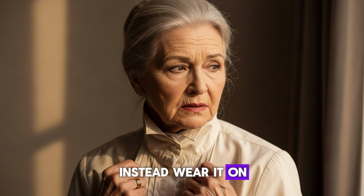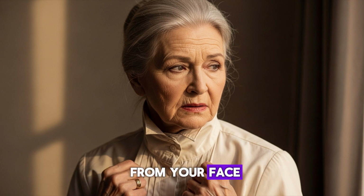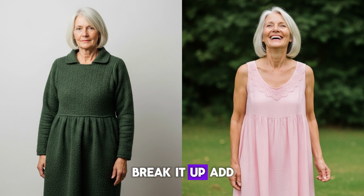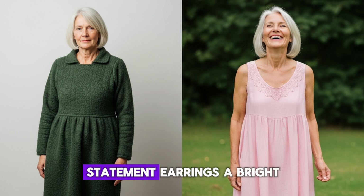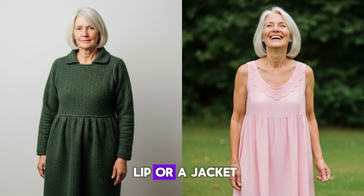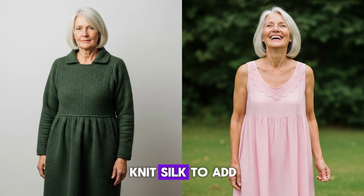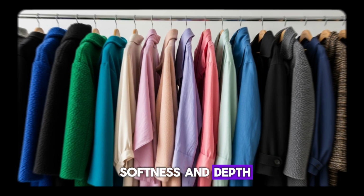Instead, wear it on the lower half of your body. Black pants, skirts, or shoes can still offer all the benefits of the color without drawing attention away from your face. If you must wear black near your face, break it up. Add a colorful scarf, statement earrings, a bright lip, or a jacket in a softer tone. Layer black with texture, lace, knit, silk, to add softness and depth.